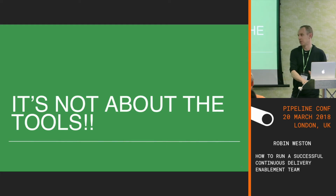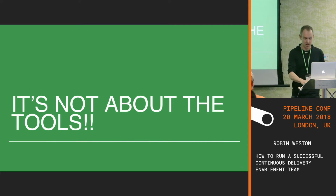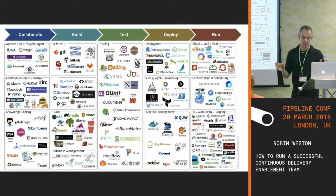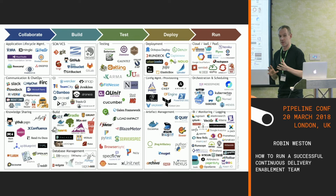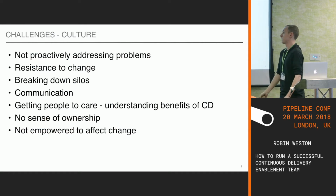And we basically said, no, tools cannot fix a broken culture. In fact, tools amplify your existing culture. I found this lovely slide on the internet. This is the state of tooling within continuous delivery today. I'm sure we've used a bunch of these, and they're probably all great for a certain job, but switching one out for another is not going to make the blindest bit of difference. So for the rest of the talk, all the main learnings were around human behavior, not tooling. We needed to fix that first. There were some cultural challenges, and these are the big ones, the ones that are harder to change.